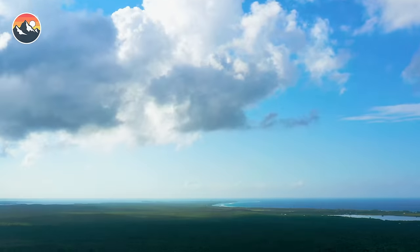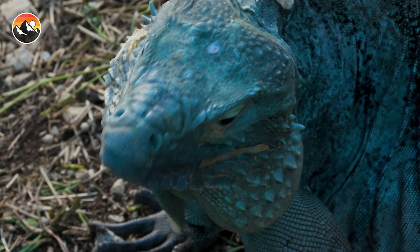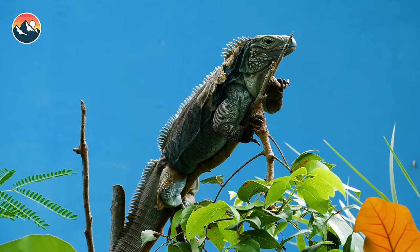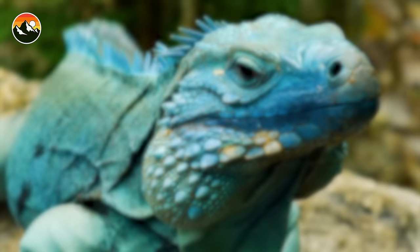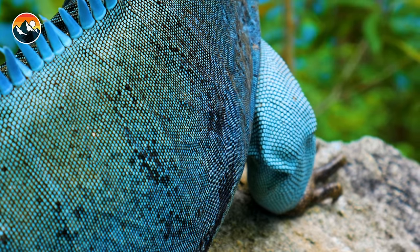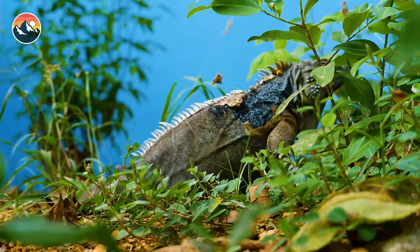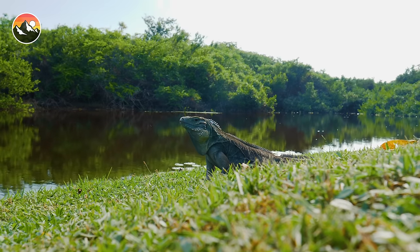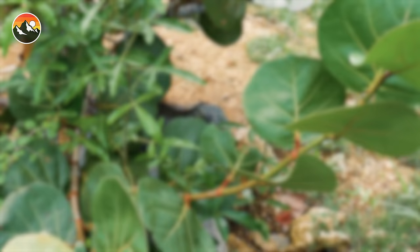That island is Grand Cayman, and that lizard is none other than the blue iguana. And while an iguana might not immediately strike you as being unique or noteworthy, I assure you, this one absolutely is, because it's blue, very blue, making it one of the most beautiful and rarest iguanas on the planet. Now, to put things in perspective, these lizards dwindled all the way down to an estimated 15 total individuals in the wild, making them functionally extinct.